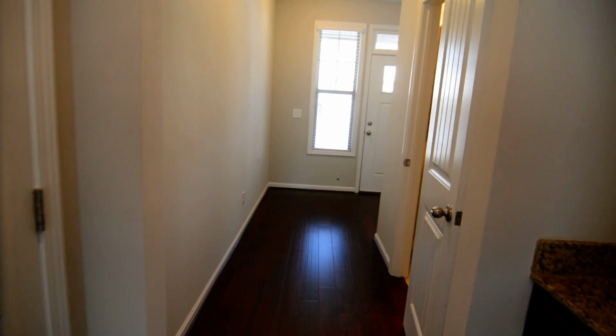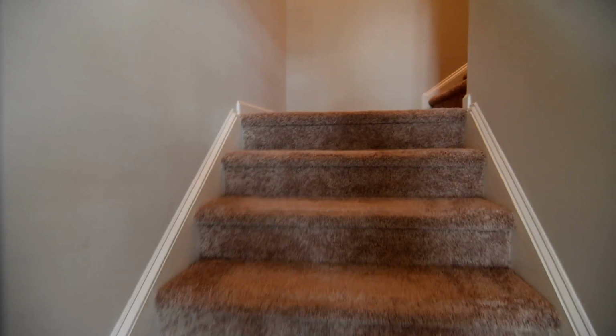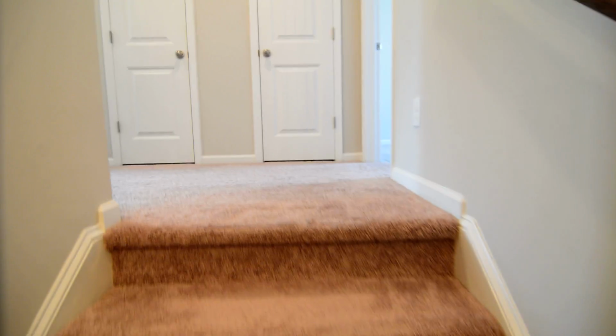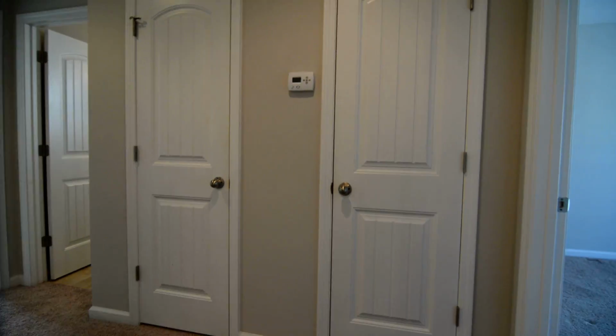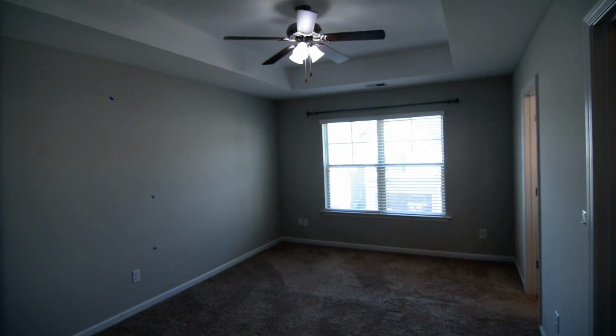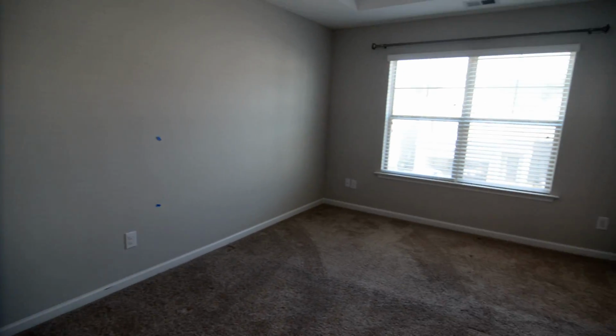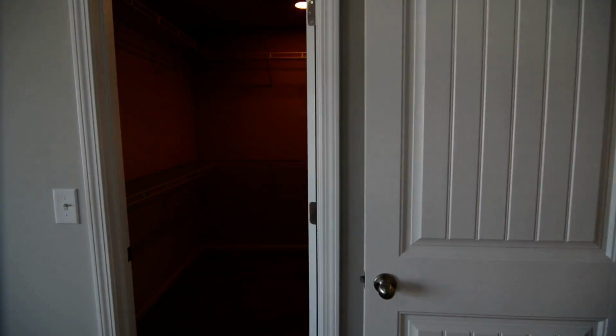So we'll go back through and now take a look at the second level. All the bedrooms are upstairs. So carpeting starts on the stairs as you go up. And then off the landing up here you have a couple linen closets, same as in the living room downstairs. Both of those are identical. But you have your master suite here facing the front of the home. You have a ceiling fan, nice tray ceiling. Nice sized room, and see the huge walk-in closet, recessed lighting in there as well.